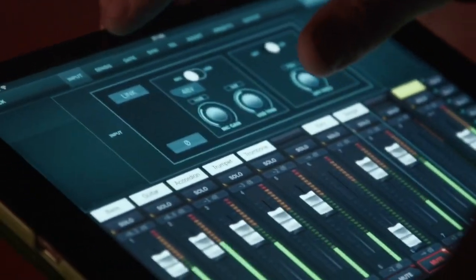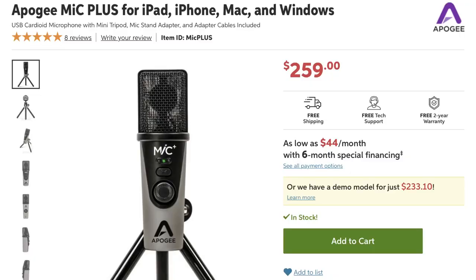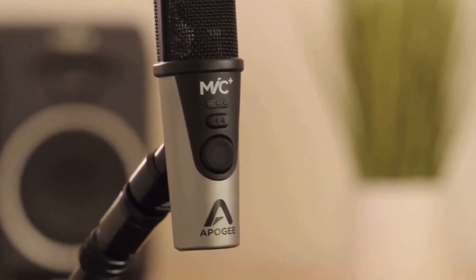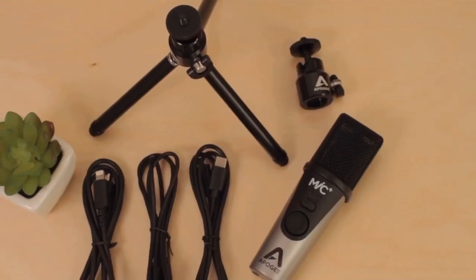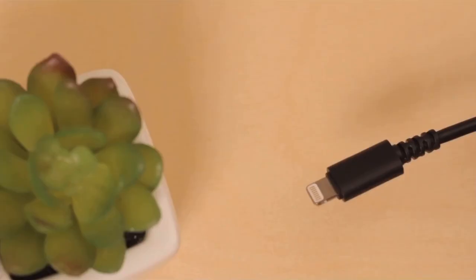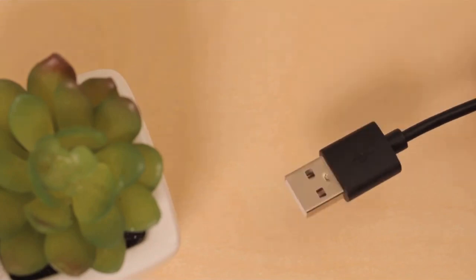And finally, we've got the Apogee Mic Plus for $259, and this is a USB condenser mic. Now, Apogee is world renowned for its A to D conversion in its audio interfaces, and taking some of the technology that they've developed over a period of decades, they've applied that to this convenient little microphone that has a really small footprint and is really good for a lot of different applications.